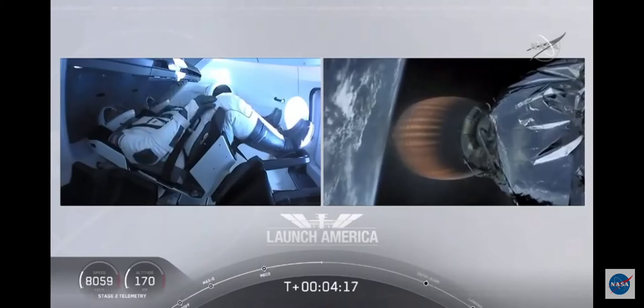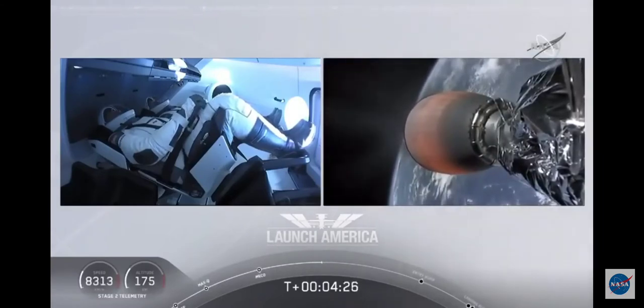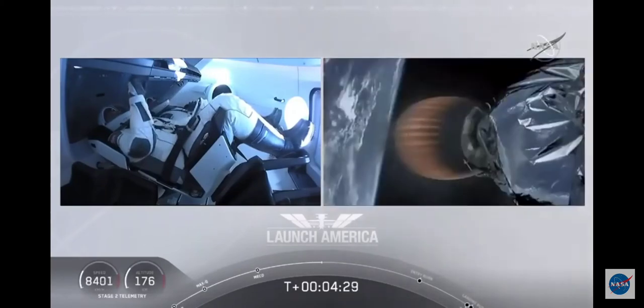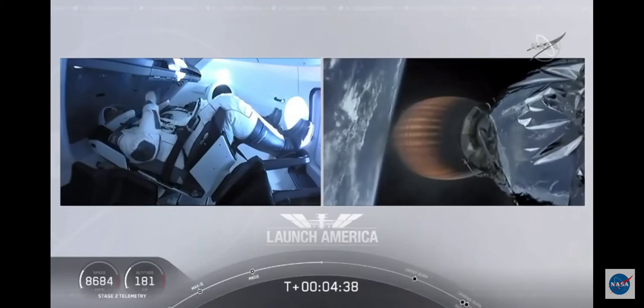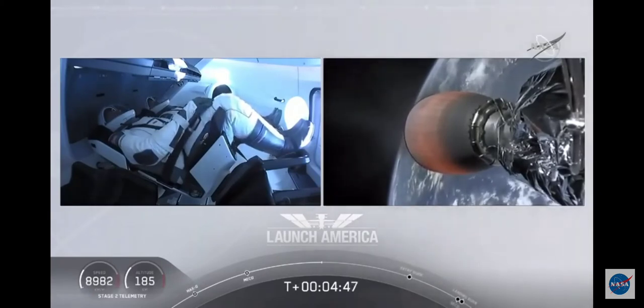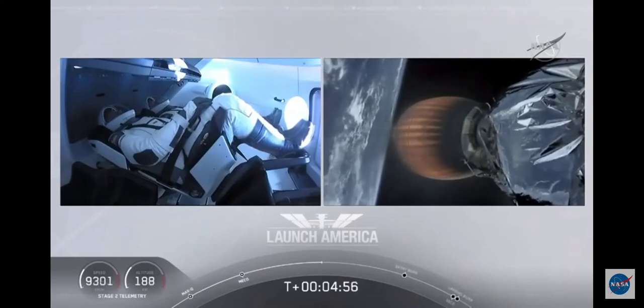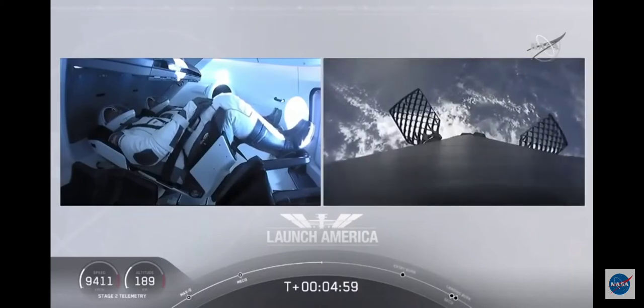Stage 2 propulsion is still nominal. A little over 4 minutes, 40 seconds into the flight. Bob and Doug are flying at more than 5,600 miles per hour. SpaceX, nominal trajectory. Already almost 200 miles downrange from the Kennedy Space Center. Nominal trajectory continuing.